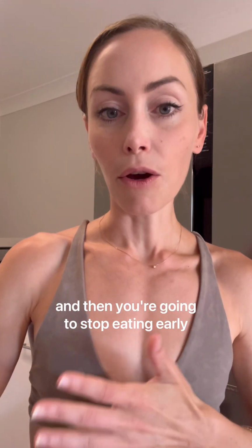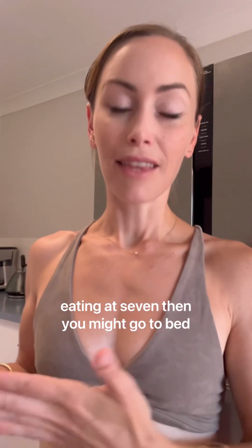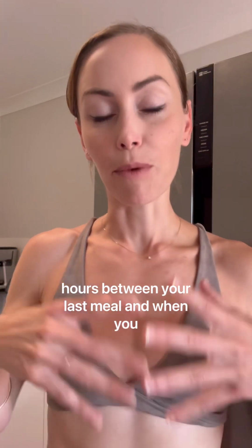So if you want to maximize growth hormone release, you're going to do some resistance training through the day, and then you're going to stop eating early enough that when you go to bed, you are in a fasted state. So for most people, for example, if they go to bed at 10 o'clock, they're going to need to finish eating at about 6. Let's say you finish eating at 7, then you might go to bed at 11. It would be ideal to leave 4 hours between your last meal and when you go to bed to maximize growth hormone release.